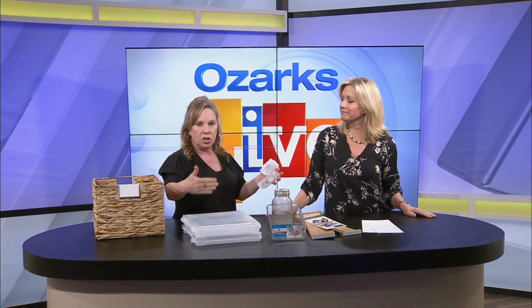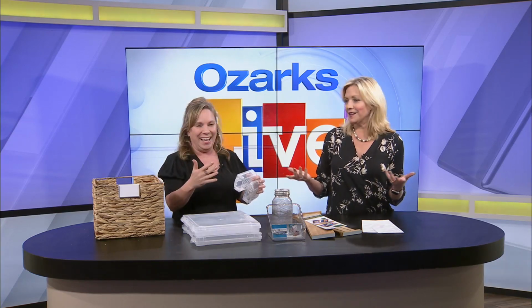I love these clear containers. These are great for kids' stuff. Puzzles, you know how puzzle boxes are always wonky? You've got a long one, a fat one, a short one. Exactly. Well, they get torn on the side and you're losing pieces and all that.